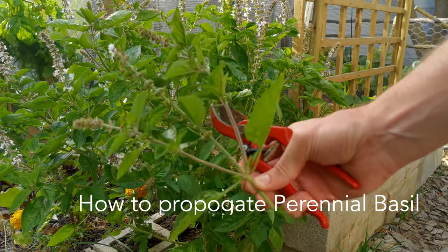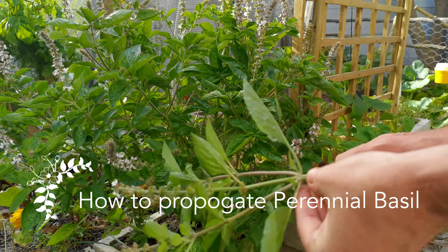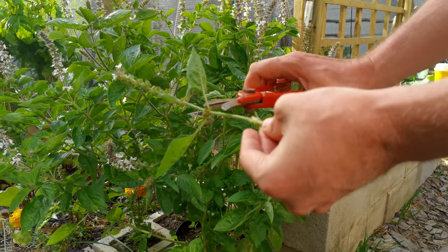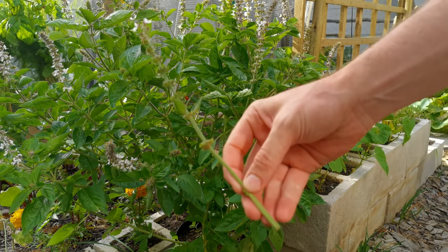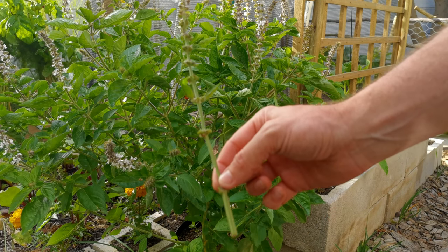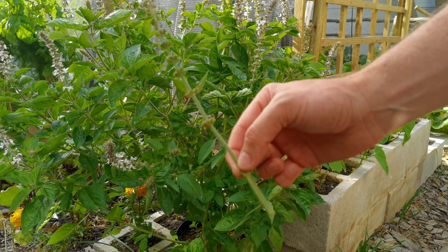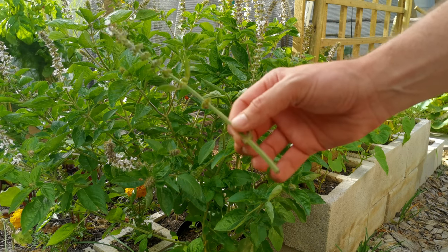So next up, we're talking about how to propagate perennial basil. If we look at the branch that I cut off there as an example, all you're going to do is cut off the side branches and leaves that exist. You can leave two or three further up, that's perfectly fine. And then what you're going to do is put this in a jar of water until it shoots roots. It's super easy to propagate.